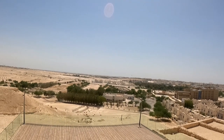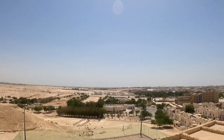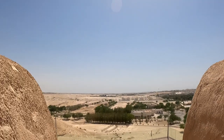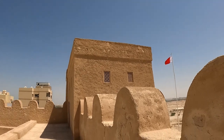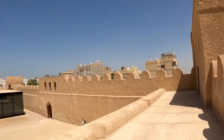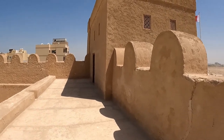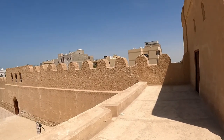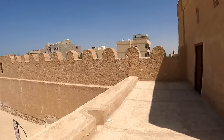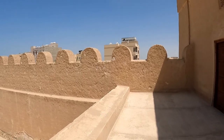They have a military museum, but it's closed today, so can't go there. So I'll get a video of it at the outside, but yeah, this is Bahrain Fort over in Riffa. It's free, so that's cool, you know, something to do. So come check it out. I would come check it out when it's not so hot, but hey, maybe you like hot days. All right.